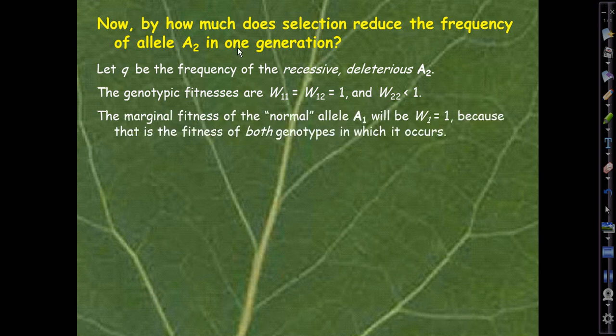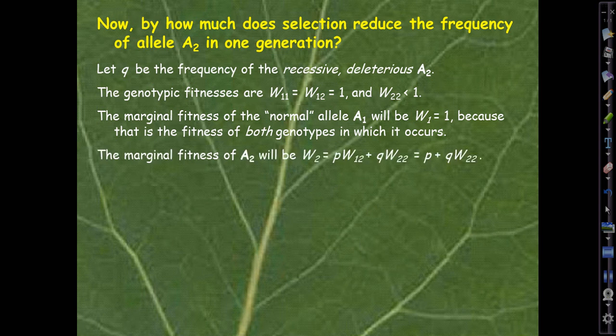The marginal fitness of the normal A1 allele will be 1 by our assumption that the effects of A2 are recessive, because both of the genotypes in which it occurs have full fitness. The marginal fitness of A2, however, is more interesting. This is where the action is. So W2 is going to be, by definition, P times W12 plus Q times W22, but because we've assumed W12, the heterozygote fitness, is 1, this is just P plus Q times W22.